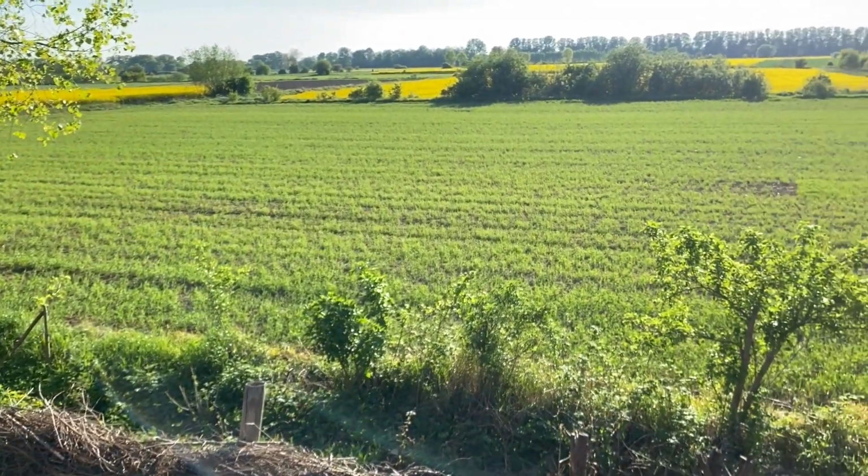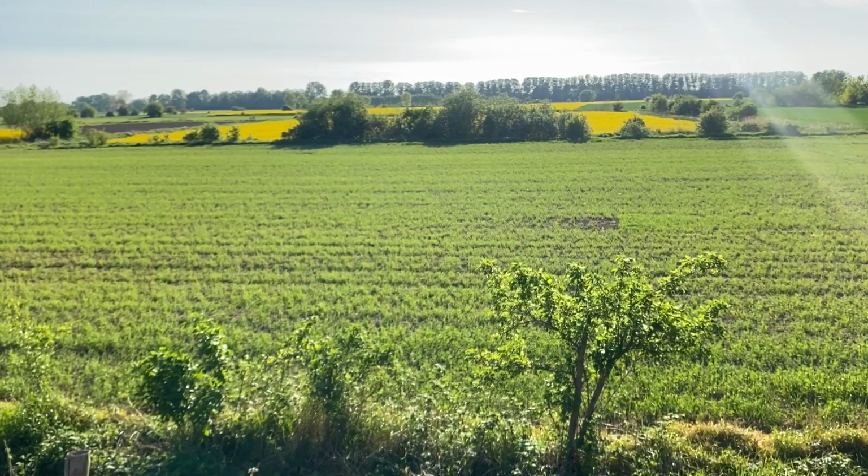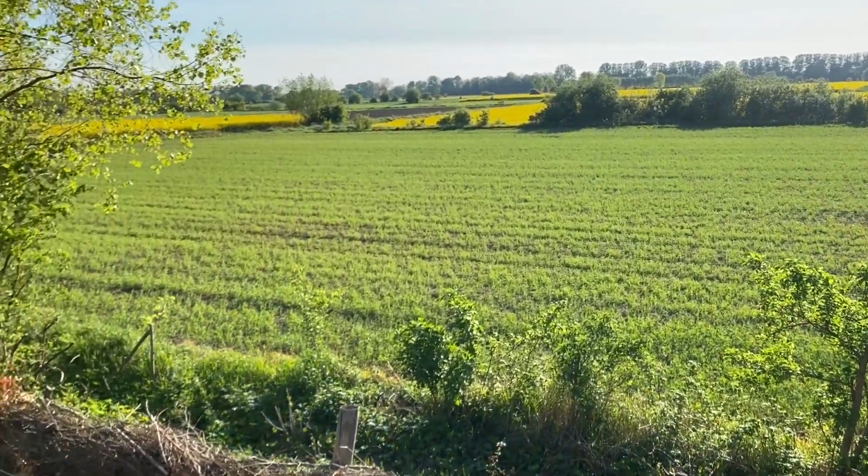And this is something I'm so happy about, because that is priceless. You can absolutely not buy it. And this is pretty much going to stay farmland, pretty sure.